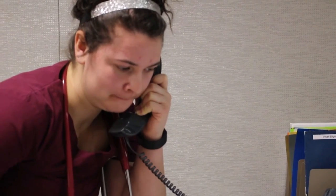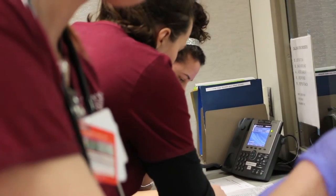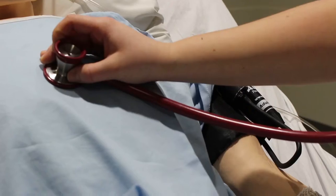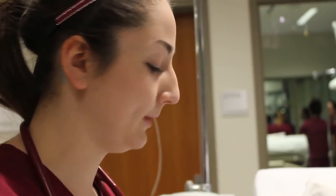So they'll also be expected to call a provider if they need to talk with a provider about this patient's care. Expectation is that they know how to report off to that provider with what's going on with that patient, as well as take verbal orders, write those verbal orders down, repeat those verbal orders back, and then implement those verbal orders.